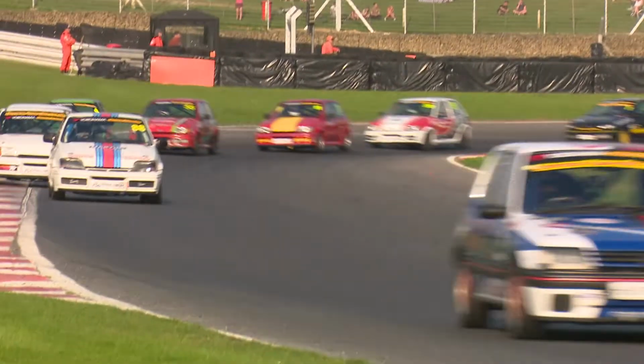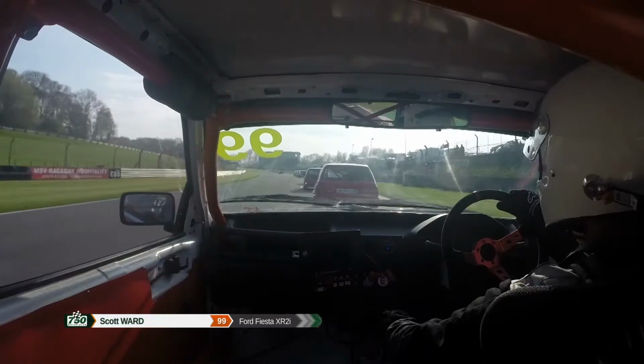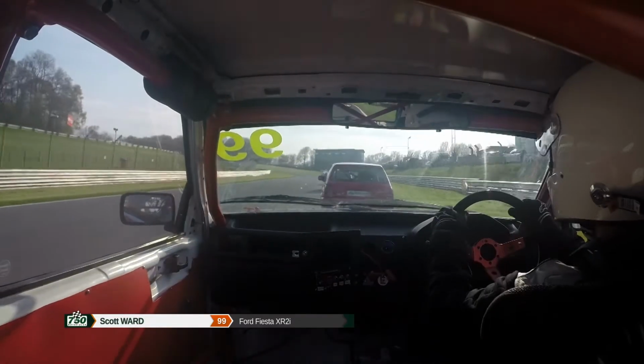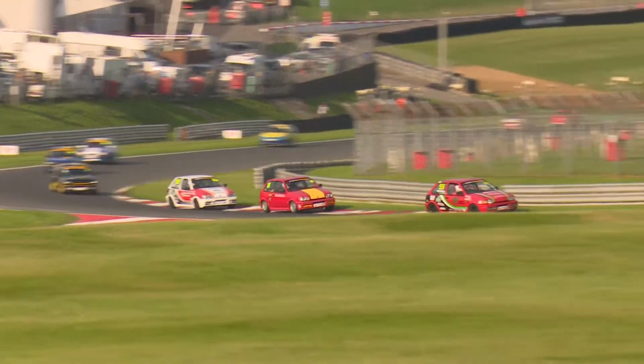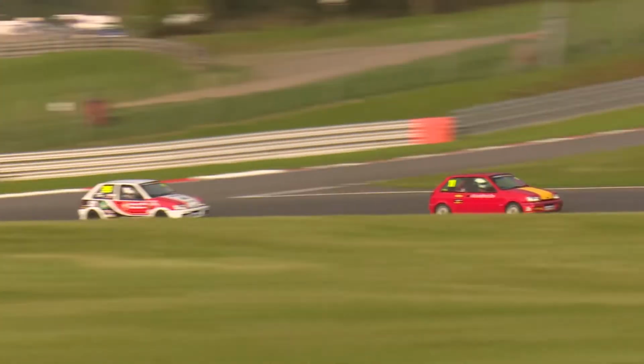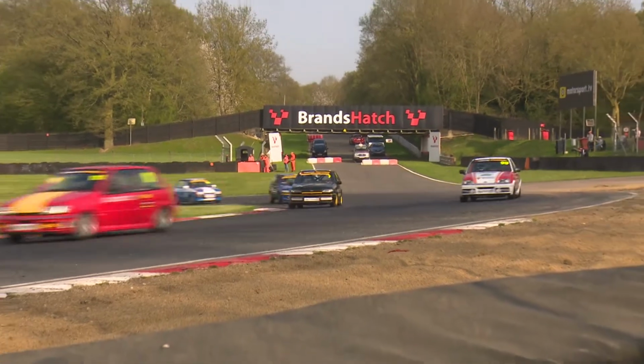Third place is still Lee Scott, who we were briefly on board with there. Fourth place for Ed Cooper. Fifth is Andrew Thorpe. This is Scott Ward. We're back on board and looking at him fighting the wheel as he goes through the left-hand corner at Surtees. Number 11 in front of him is Andy Philpotts in the red car with the yellow stripe.